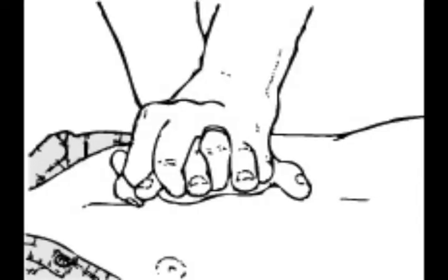You've got the person positioned flat on a firm surface, you've opened the clothing, you're kneeling, facing the victim's chest. Use the hand nearest the victim's leg and locate the center of the chest. That's between the nipples on the victim's breastbone. You place the heel of the other hand on top of the hand that's already on the chest.